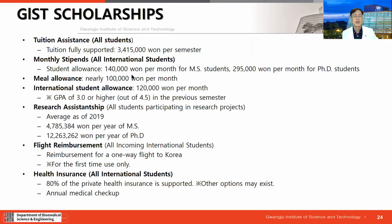And besides those, you will have an extra 100K won per month for meals. And also you will have an extra 120K won per month. To continue to receive this stipend, you need to maintain at least a 3.0 or higher GPA in the previous semester.